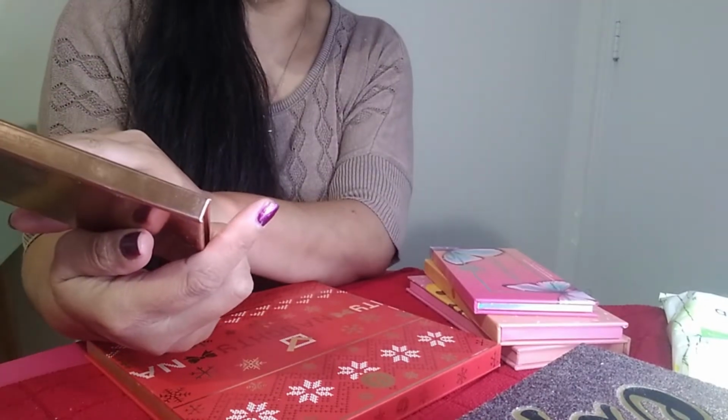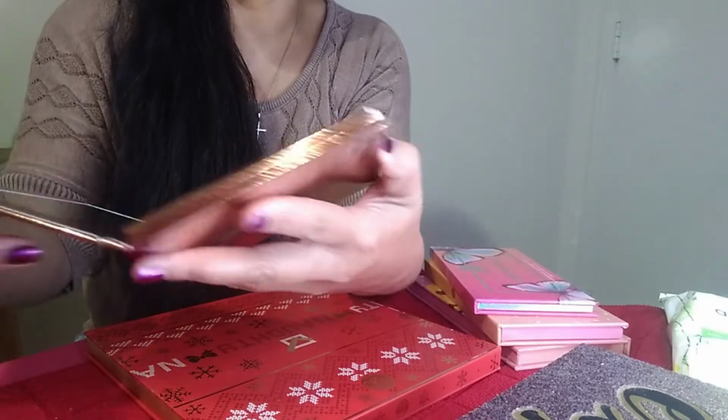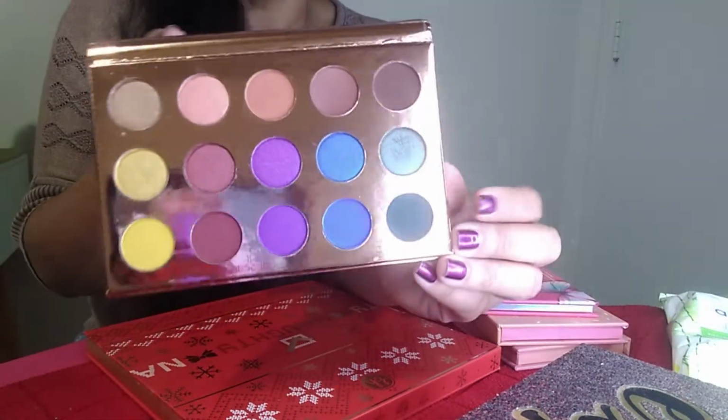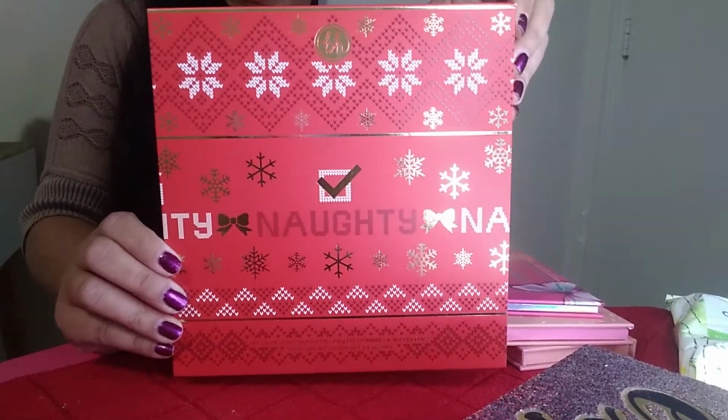This one is called It's My Ray Ray. This one came from TJ Maxx. I bought this one for a video. The shades in here are pretty, but I never use it. I never pull this out. I have tones like this in other palettes that I actually do use, so I'm going to pull this one out. This one is the newest BH Cosmetics palette to my collection.